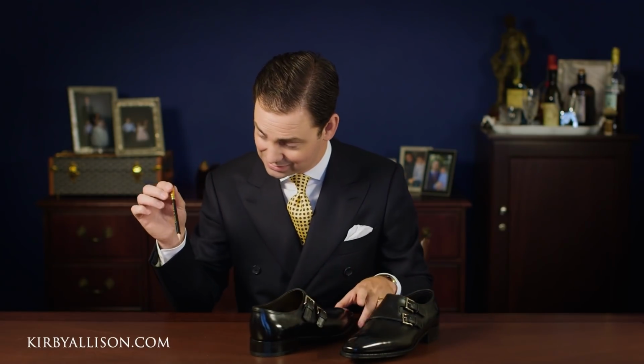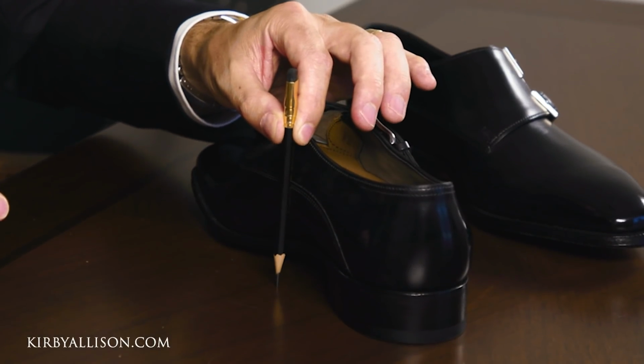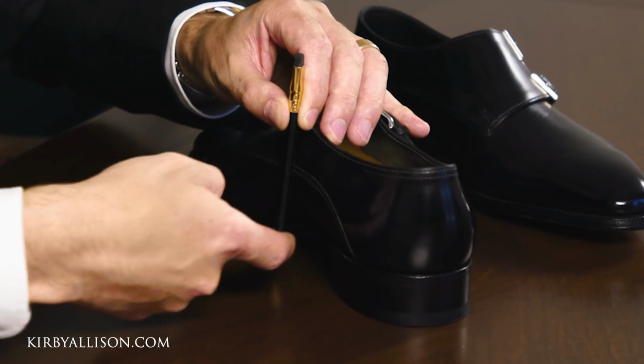We've all seen less expensive shoes that have zero last definition and are essentially square blocks with no arch support. This last definition is what allows the sculpture of the shoe to really be appreciated, and you can especially see it right here at the arch. And so the pencil test, I like to take out a pencil and then just drop it down right here on the arch, and you can see how much shape is cut into the shoe.